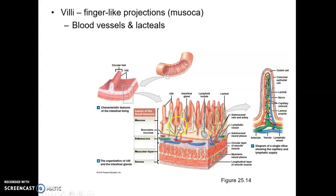Within the villi, there are blood vessels and lacteals. And lacteals are a component of, notice they're green in color, the lymphatic system. So the function of the lacteals is to absorb lipids from your food, and then lipids are transported as part of the lymph through the lymphatic system, and then enters into the venous blood supply later.